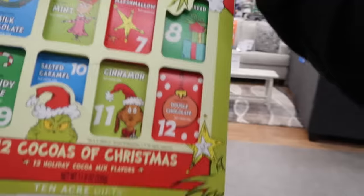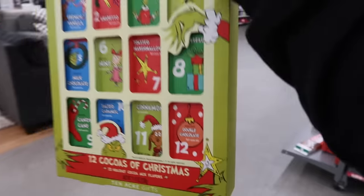Y'all look. They got 12 days of Grinchmas. Yeah. It's 12 cocos of Christmas. Oh, is this JK size right here? This on my shoulder. What size is he? Yeah, 8. Yeah, get those for him. We got two little Grinch stuff so far.